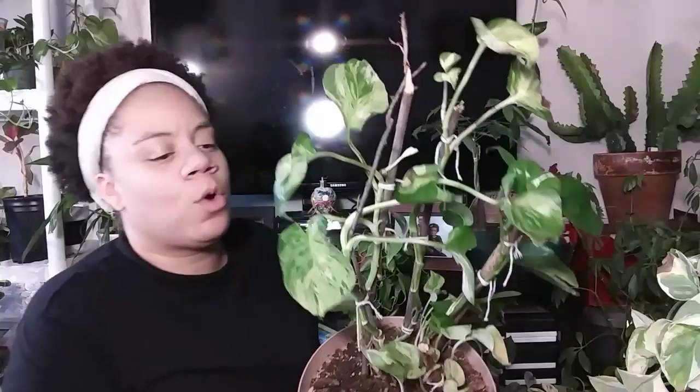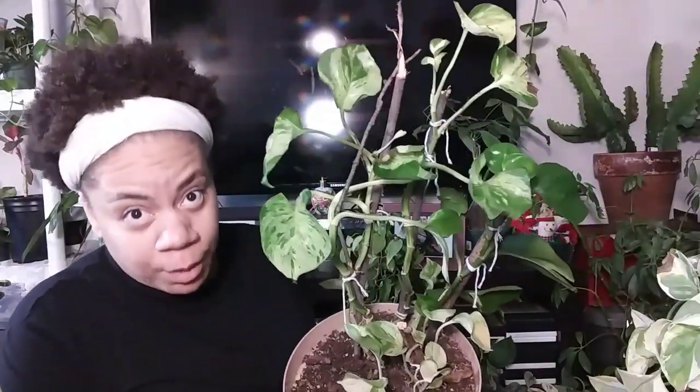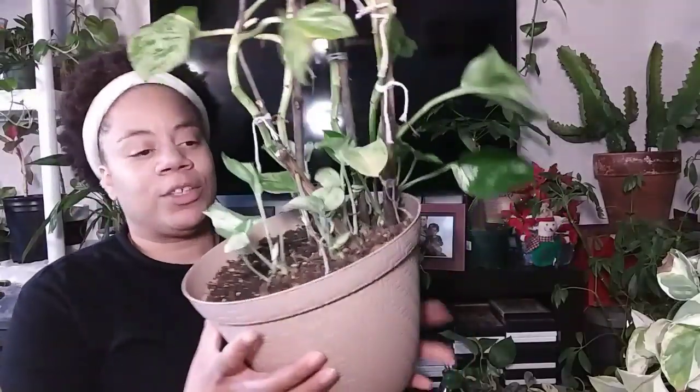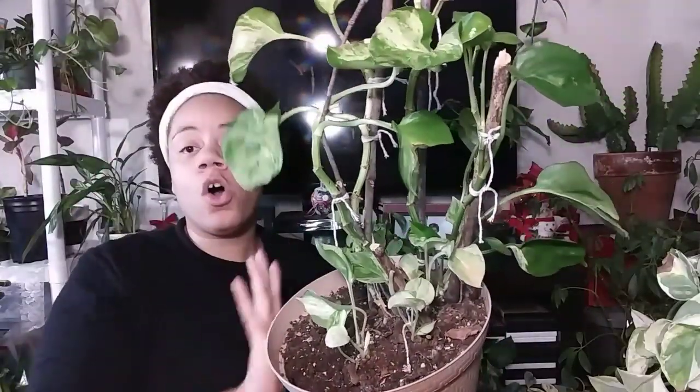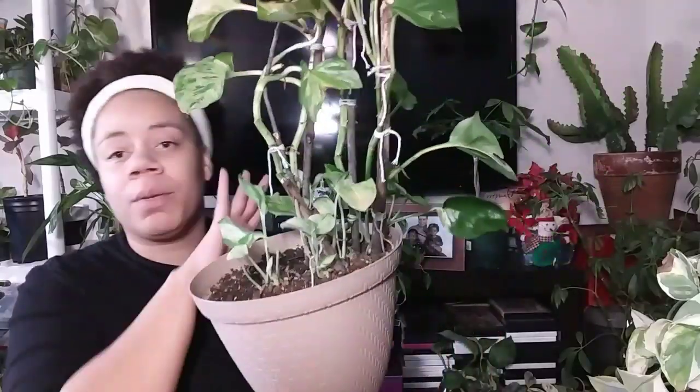Now, this is my original Mandula that I got maybe over a year ago now. She is a trooper because they're pothos. They're very strong. They're very good survivors. But she was massive. She was full. But pretty much all of her died. I don't know how. I don't know what happened. But pretty much all of her died. And this is what I have surviving left.